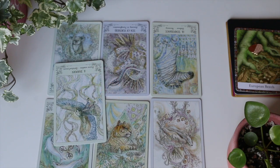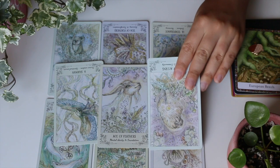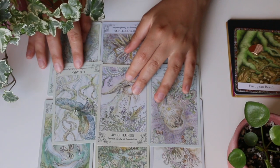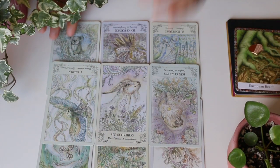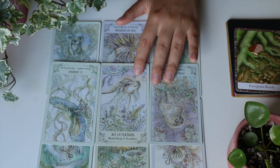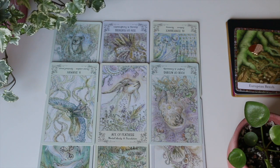The shaman in reverse, the ace of feathers, and the 4 of acorns in reverse. So with this ace of feathers, you guys are going to create a clear new beginning here. I'm sorry, the card's a bit moving. A clear beginning here with the ace of feathers, and it could even be simply talking about clear communication and a clear understanding of your goals.